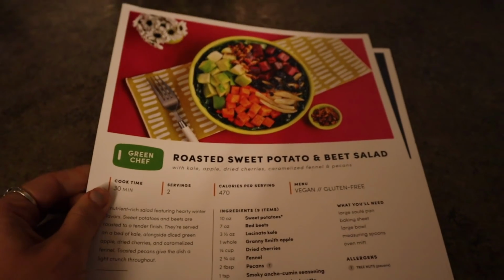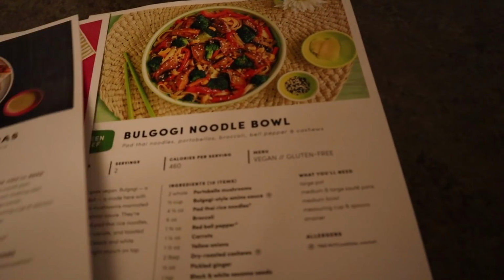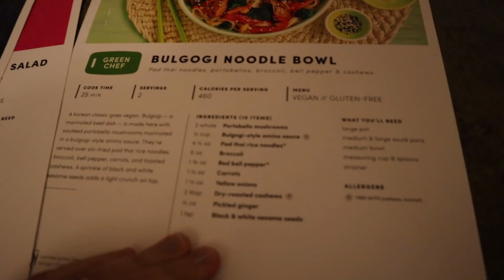So for dinner, I decided to make a Green Chef meal. And I went with the bulgogi noodle bowl, which is completely vegan.